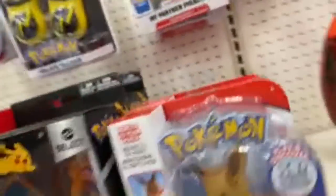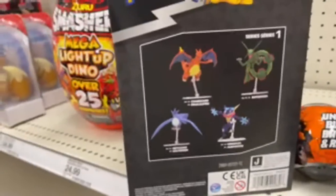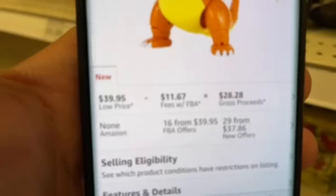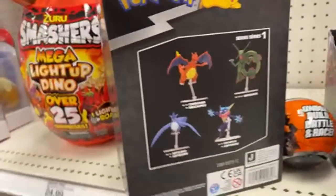Well, they have this though, but look, another full price item. I know you guys are over the Pokemon thing, but this is Charizard, probably the most popular character, and they have all the other characters. I haven't seen the other characters yet. I've seen Rayquaza, but I haven't seen Charizard, and these are $19.99. That's easy. I like the other ones, but we're going to grab both of these. That's an easy $10 pull almost.